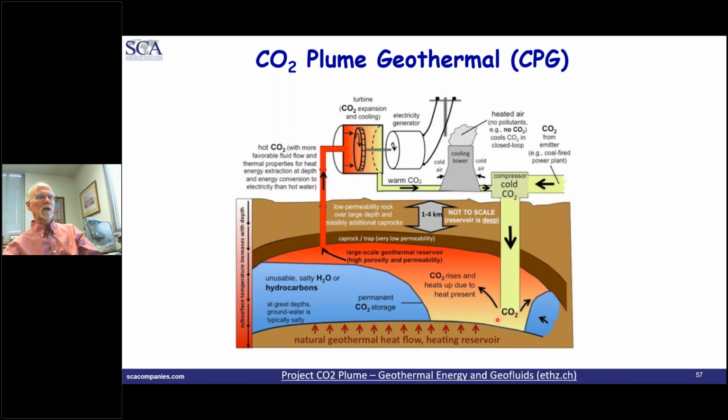So CO2 is injected. You have this CO2 plume that forms because of the density differences. It is buoyant, rises to the surface. As a geothermal heat energy, it also becomes quite warm. CO2 goes back to the surface, turns a turbine, generates electricity, goes to a cooling tower, either CO2 from pipelines or from that cooling tower, re-injected into the subsurface and so on. So pretty new, but the CO2 plume geothermal concepts, which are now being articulated.